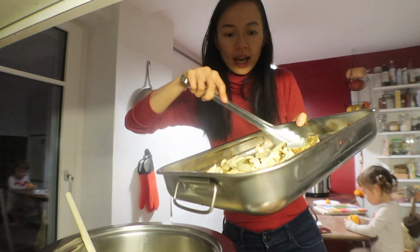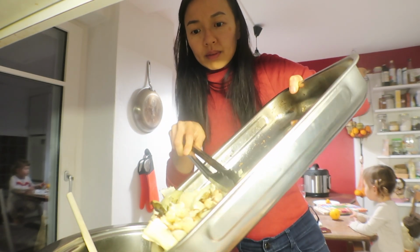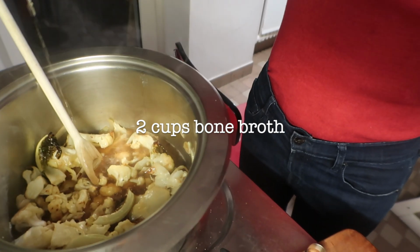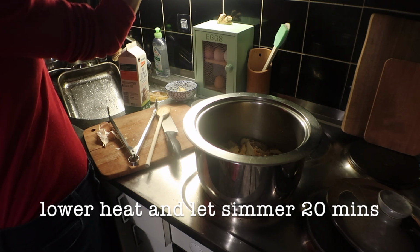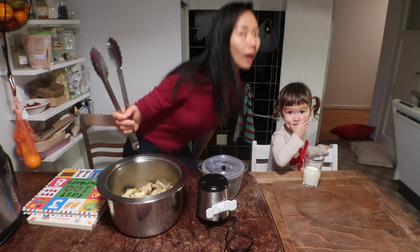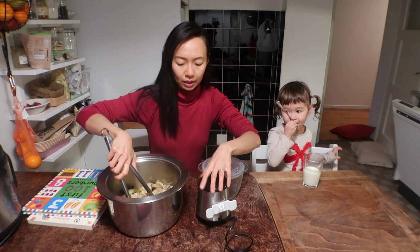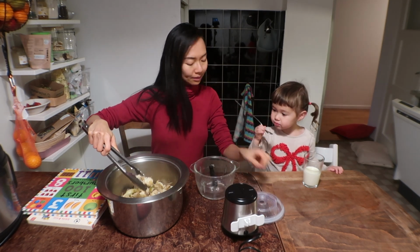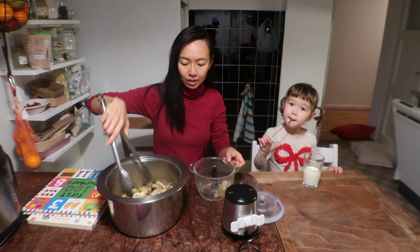Go ahead and add the cauliflower. It starts boiling. 1/4 teaspoon of salt. Unfortunately, my big blender broke down, so not the best day to make soup that needs blending, but we make do with what we have. We use a small blender.